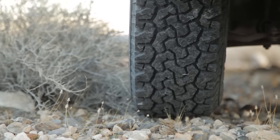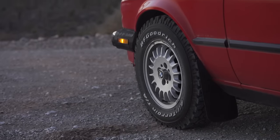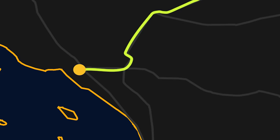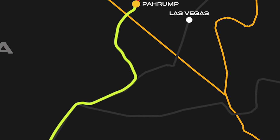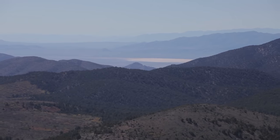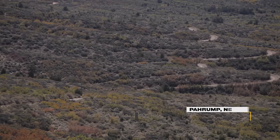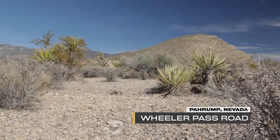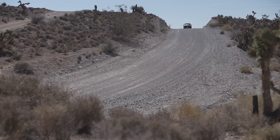After getting it roadworthy, my job was to throw on a new set of BFG tires, a homemade skid plate, and then run it from San Francisco to Los Angeles, and then over to Wheeler Pass in Nevada, our off-road destination. Now, Wheeler Pass is an old stagecoach road that's about 30 miles long. It goes up and over the mountains and has a great combination of unforgiving terrain designed to challenge your off-road vehicle, not your used BMW.